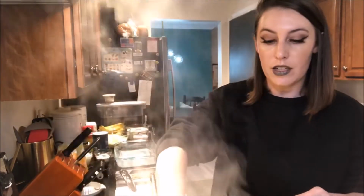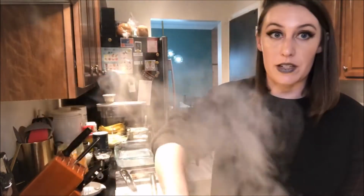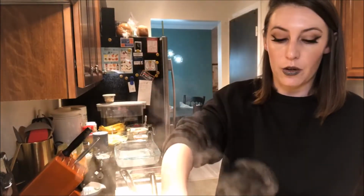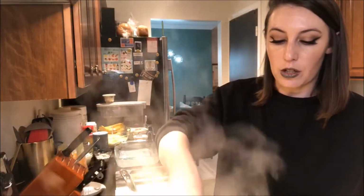Quick note on the pasta, your pasta water should always be seasoned. Even if you're putting seasoning in the sauce, the pasta water should be seasoned. So I've seasoned the pasta water with salt, pepper, and I like it spicy, so I put in a little cayenne and garlic and onion powder.